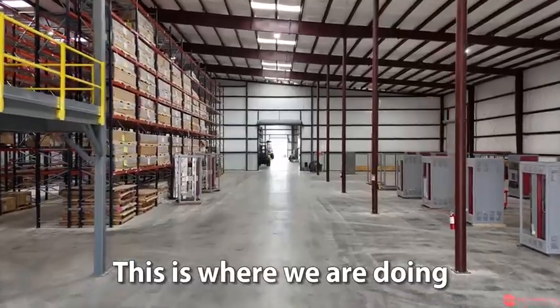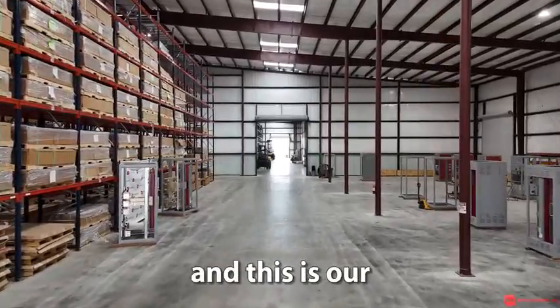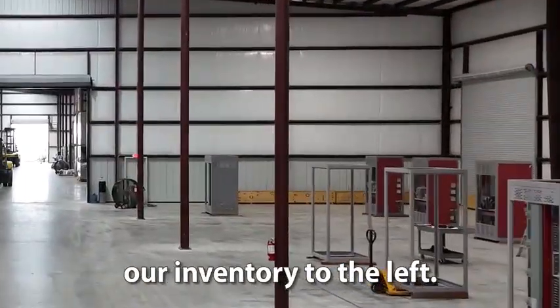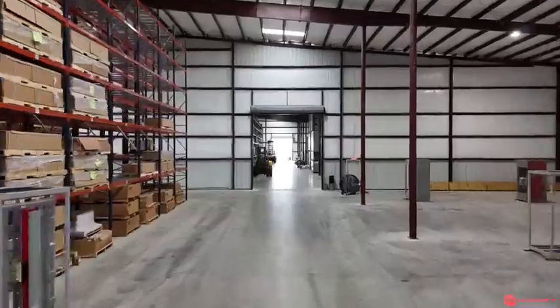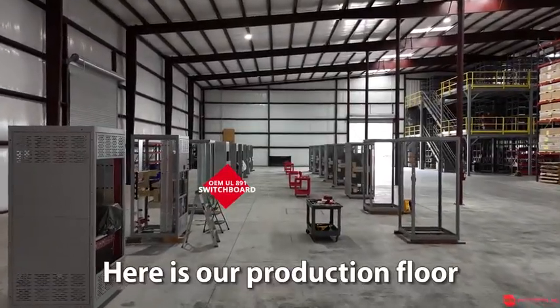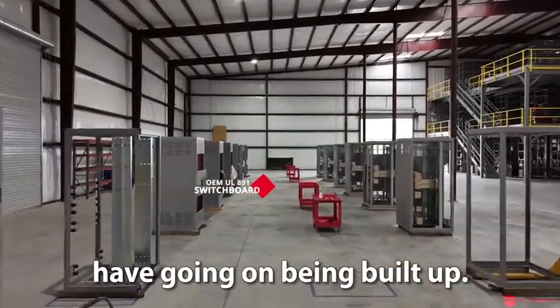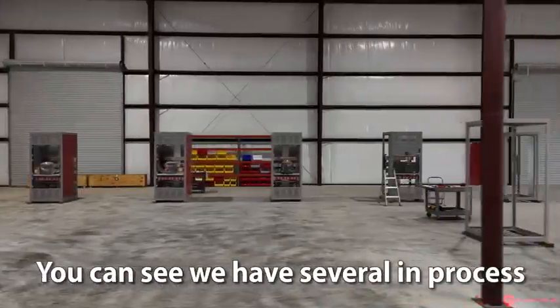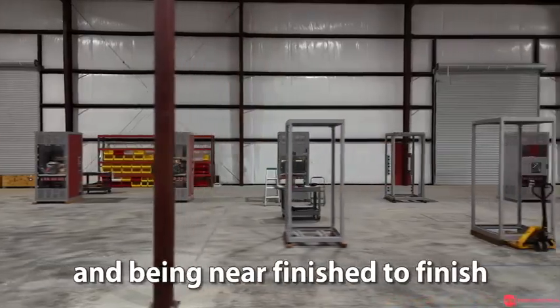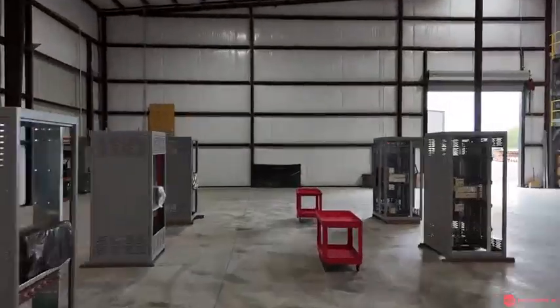This is where we are doing our new UL 891 switchboards, and this is our production area to the right, our inventory to the left. Here is our production floor with all the boards we currently have going on being built up. You see we have several in process and being near finished to just getting the frames done.